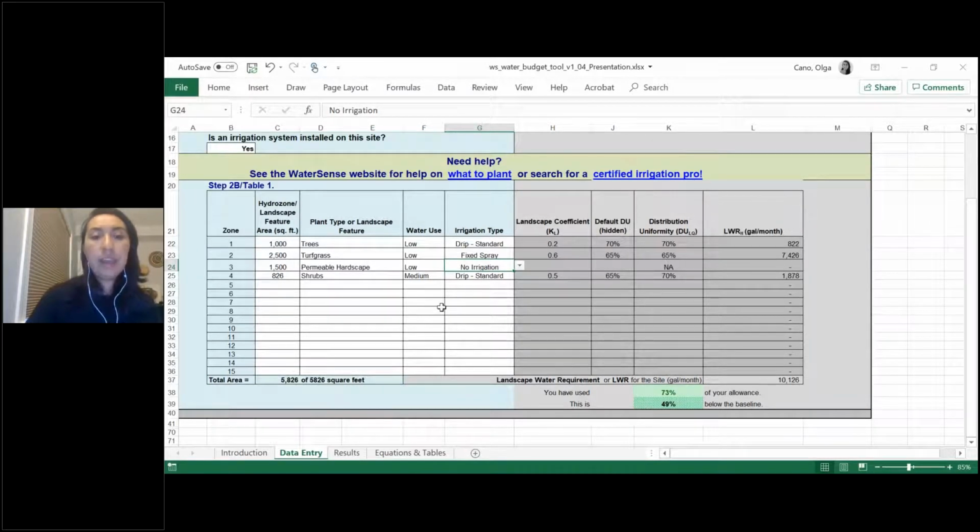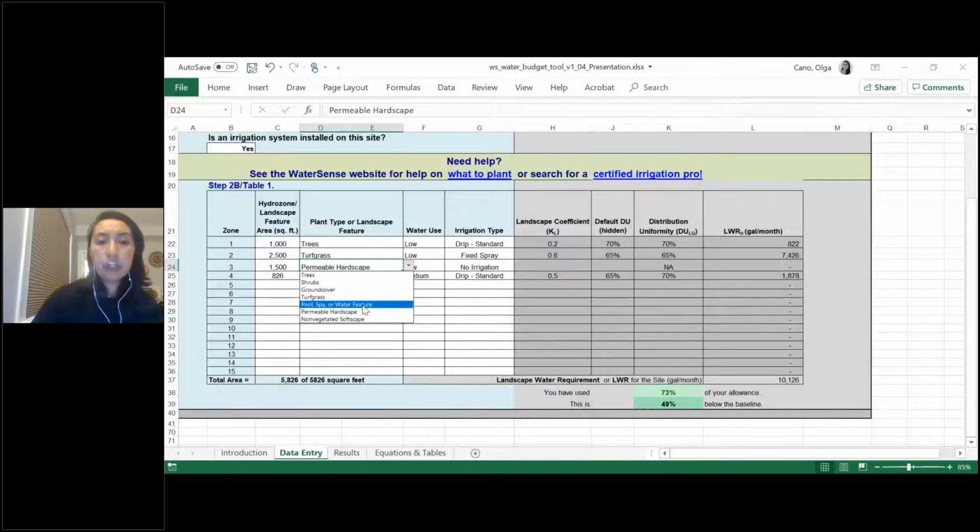Absolutely, yeah. And I guess that's the difference between pools and if you have any other water features. Those are handled differently because they are handled as if they were turf grass, so very high demand. Whereas these other features, such as hardscapes or non-vegetated softscapes, those are actually beneficial. Yes. Thank you. Sure.